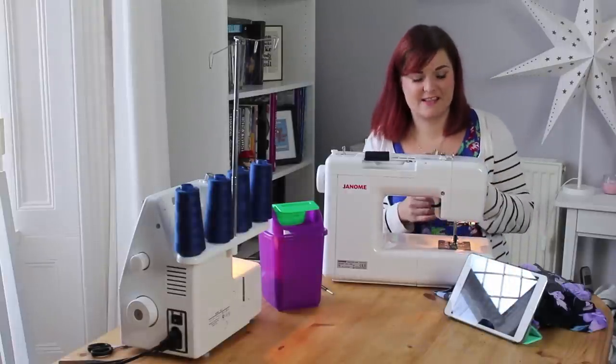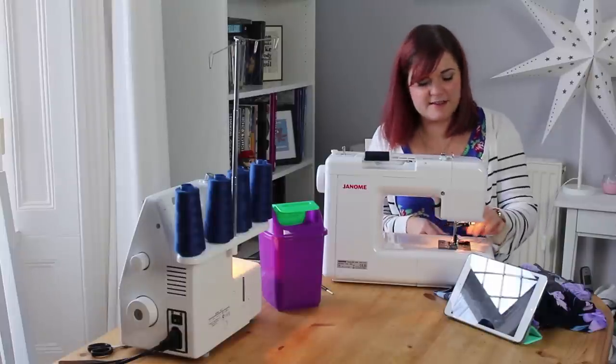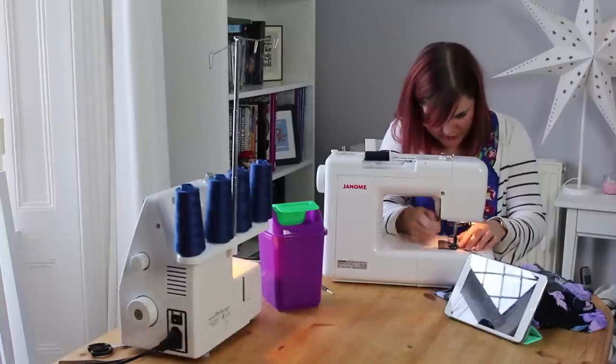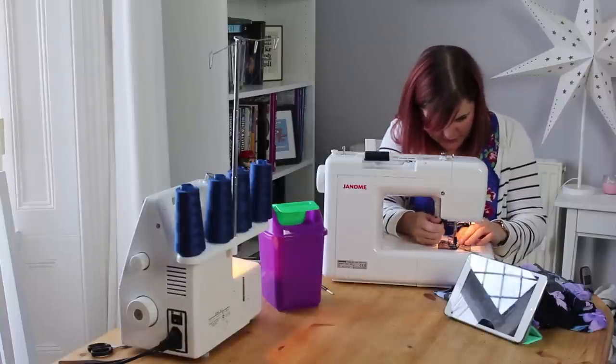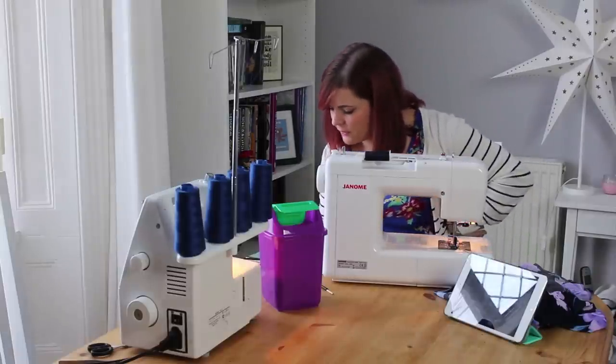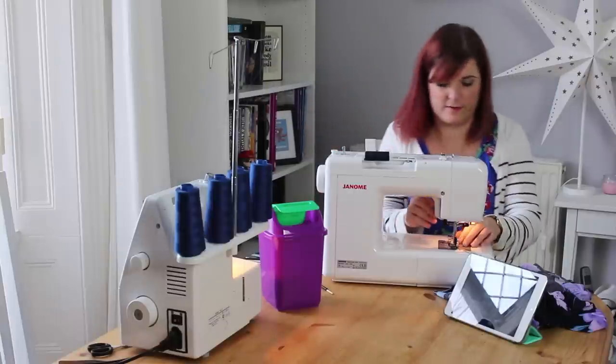Just realised that I sewed them with the wrong seam allowance. Oh dear. So fast. It's not going well so far. You just use 3/8 instead of half an inch. Bum. Hang on, let me check the actual seam allowance. No, I know it's half an inch.